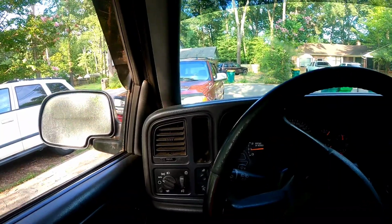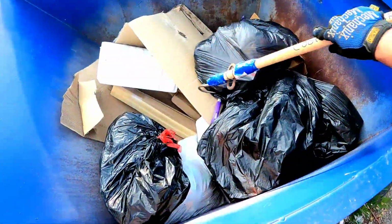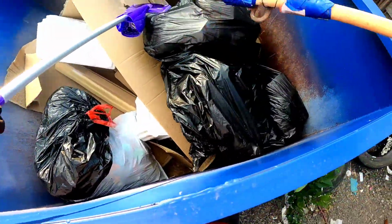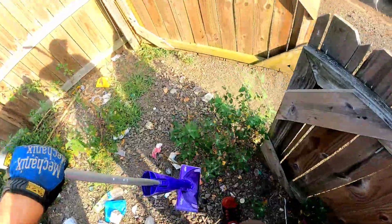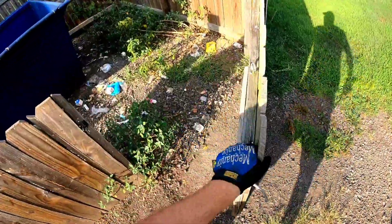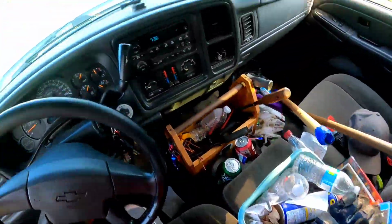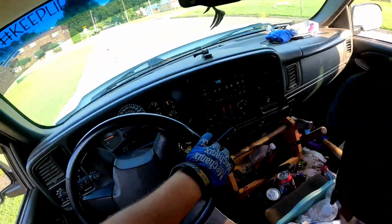Let's see if we find anything. I don't really have very high hopes though, but we'll try. I have such low hopes for today. I'm gonna grab everything. We're starting out with a Swiffer. That's some exciting stuff, huh, guys? I just don't think we'll find a whole lot today. I mean, everybody else has been out picking all day. So we'll just take what we can.